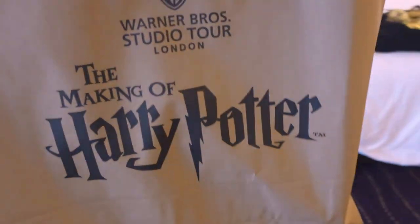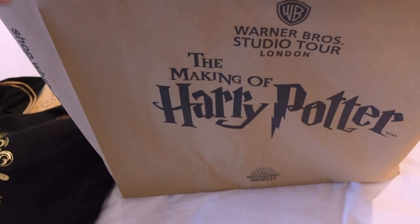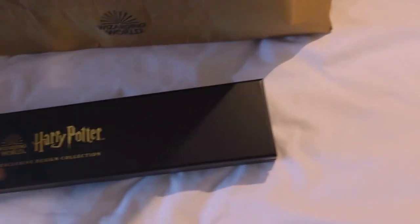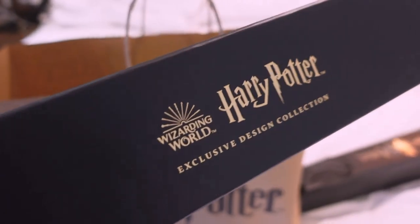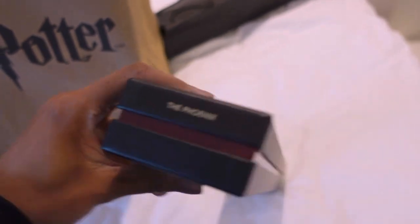Perfect. Right, so I thought I would do a really quick haul of what we got at the tour, because we're gonna be heading back out to go and have Nando's. So this is Charlie's bag, and they also have these wand bags which they've had the last couple of times we went, which is really nice. So the wand he got is one of their exclusive design ones. I think you might be able to only get this at the tour, I'm not entirely sure, but yeah, this was the first time we saw their new collection and he got the Phoenix wand.